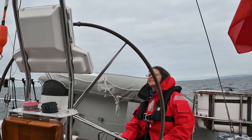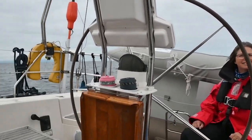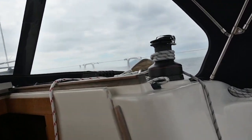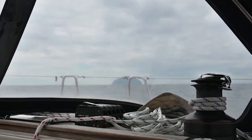So the tide will turn very shortly, and hopefully we'll get a bit of lift from the tide as well. So we're on our way to Stranraer. We may be going past Isle of Craig. How's Isle of Craig? Can you see it through the spray hood? Probably not. There she is. We'll be going past Isle of Craig shortly.